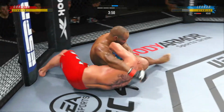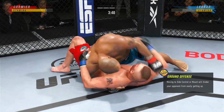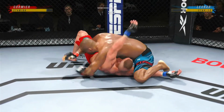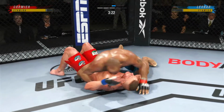This is a very, very bad position for the bottom guy. Top guy has moved into a position where he can finish the fight. He just needs to make sure that the trap he has set is still tended to so that the guy doesn't escape. All right, north-south position now. We'll see how he chooses to proceed.